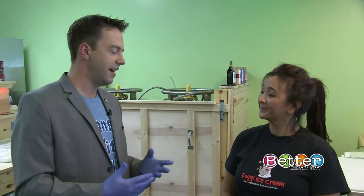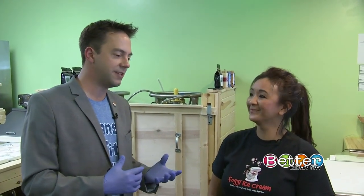Well, they were picked by USA Today as the best ice cream parlor in Kansas. Bill is checking out Foggi Ice Cream in Mission. Science and dessert. I love ice cream. I kind of like science. I didn't get as good of grades as I should have, but you kind of put them both together here at Foggi Ice Cream, right?